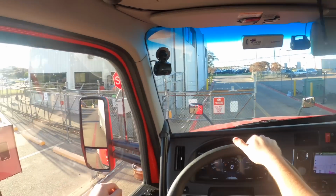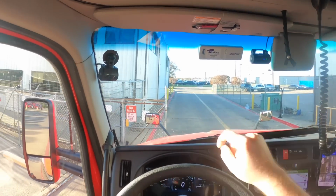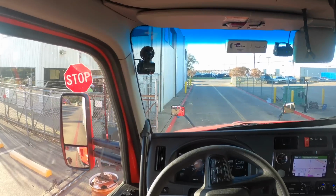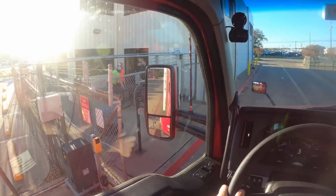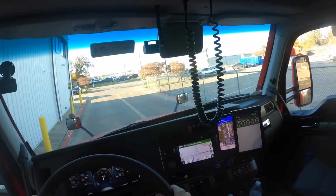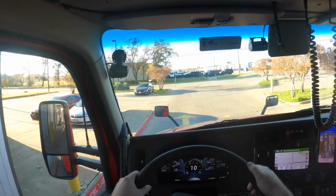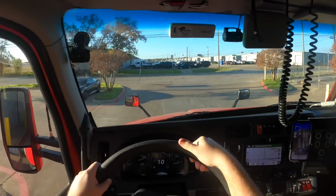Hey guys, we're getting ready to leave the Seagoville yard. We're headed up to, oh, I don't even know, Wiley, Texas. So yeah, it's about 35 miles, and we're supposed to be there at 5, and it's 4:10, so we should be fine. Probably get there right around 5.